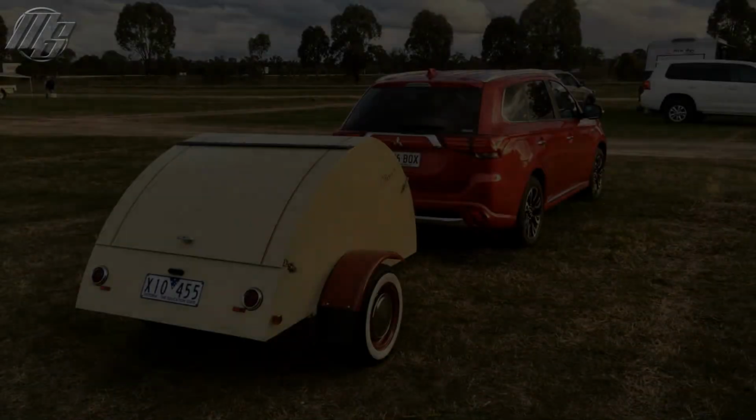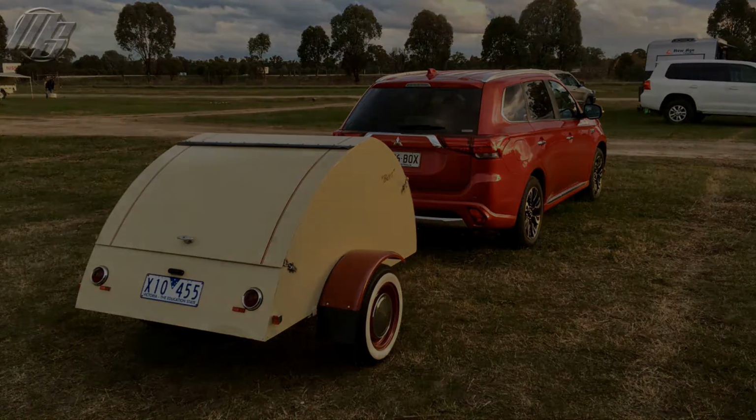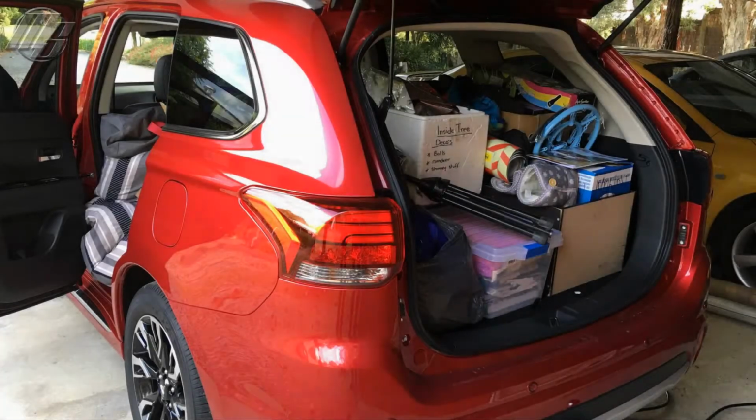The list of standard safety features is extensive. Blind spot monitoring, adaptive cruise control and lane departure warning give you peace of mind on long trips. And it caters for urban driving too, with collision warning and brake assist. Reversing is a breeze with rear cross traffic alert, as well as rear view and 360-degree cameras with guidelines.